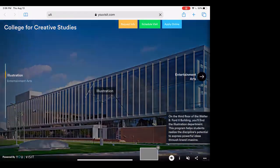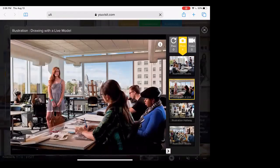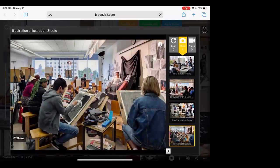So then we can skip ahead and look at some of the photos from the illustration department. You can kind of see what some of their studio spaces look like. And this picture even has some examples of the artwork that students are doing. If you ever get a chance to visit campus in person, walking through the hallway on the illustration floor is just so cool, because it's just floor to ceiling lined with the artwork that the students are doing right now, that semester.